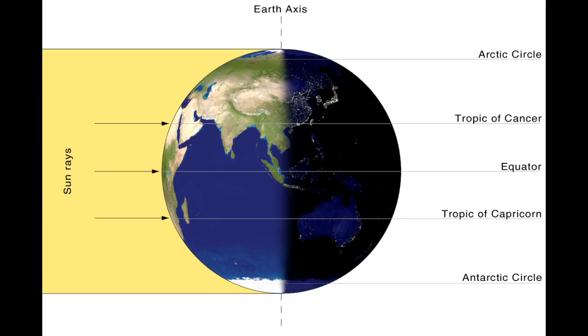Okay, let's start our tour of the September night skies by looking towards the east in the constellation Capricornus, the goat.